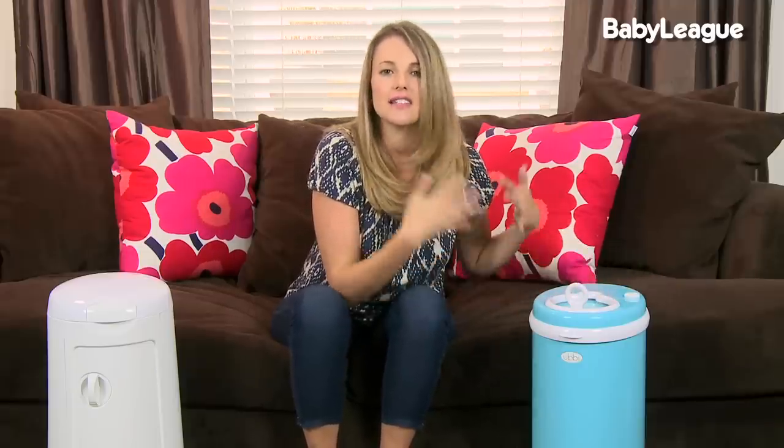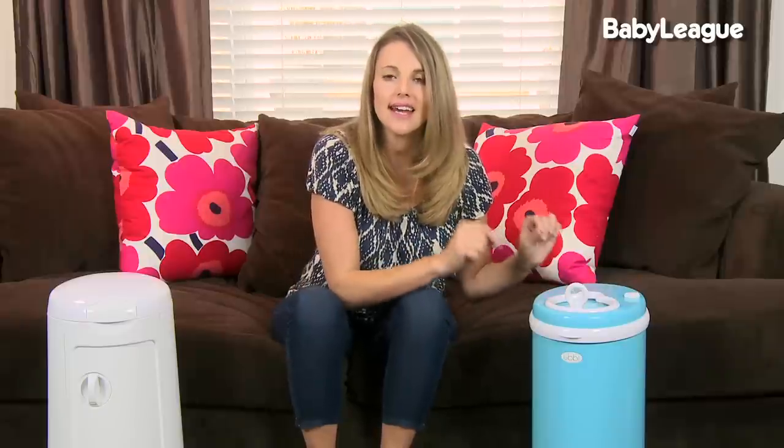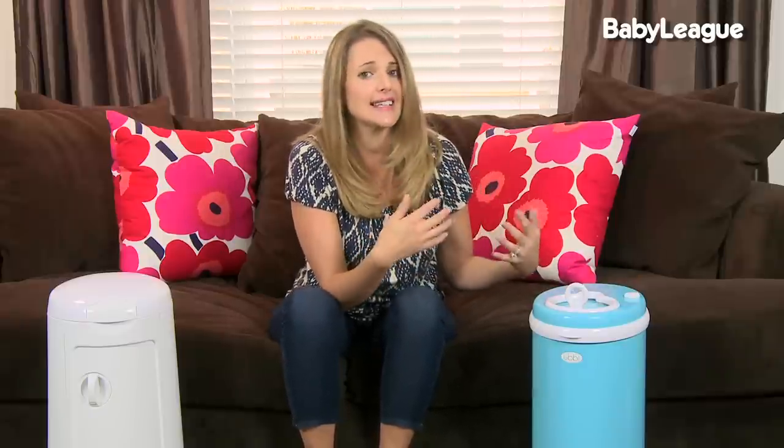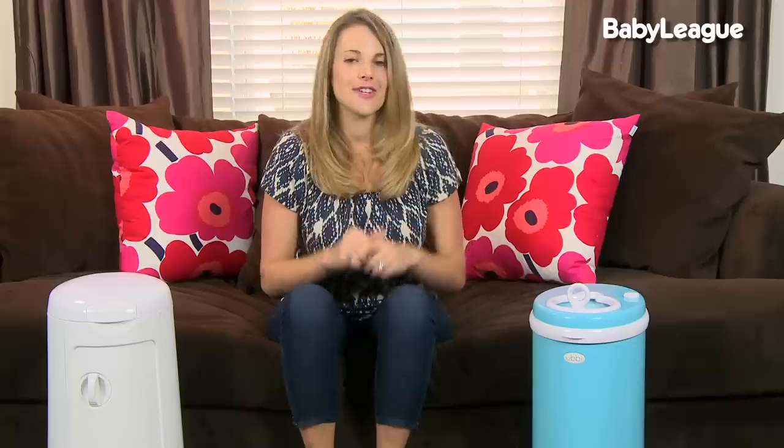It's innovative, it's modern. Now, another very cool feature about it is that it has a safety lock, so that if you have an older child, they cannot get inside this diaper pail and create an accident. It has an easy sliding trap door, which again is great for those middle of the night diaper changes. And so those are my top 3 recommendations for diaper pails designed to fit your budget and lifestyle.